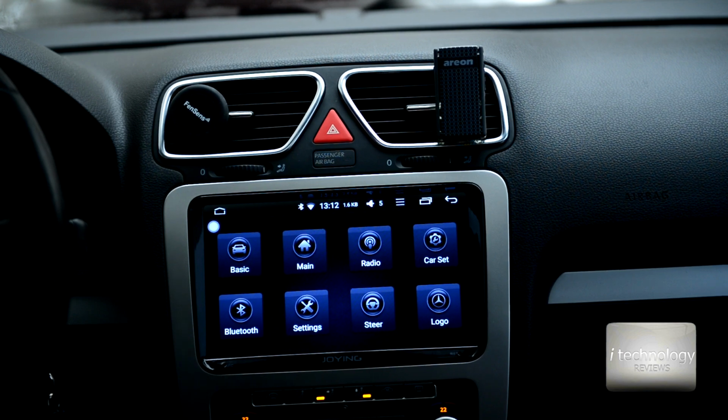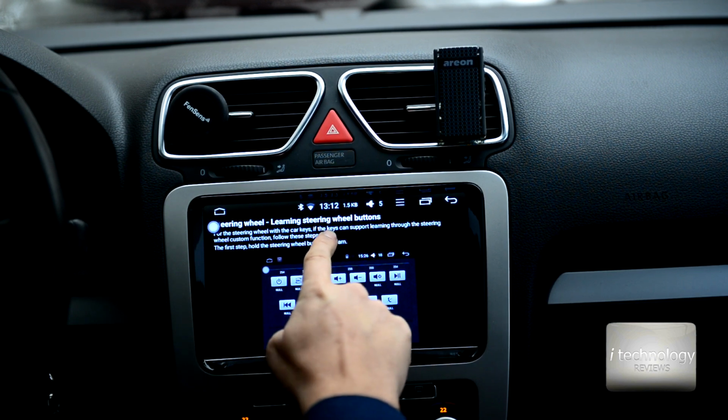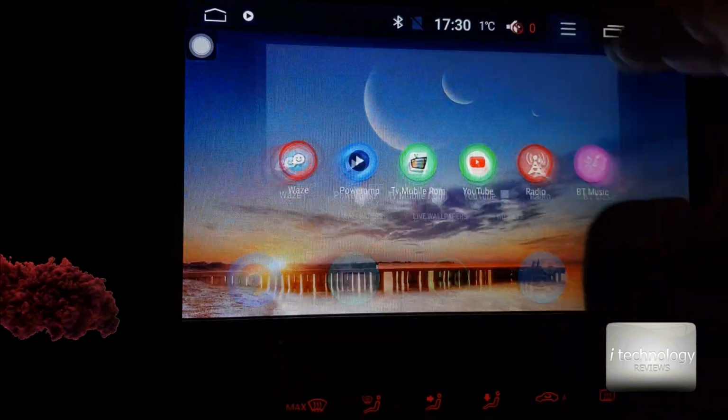You have some instructions, and I'm curious about the instruction for the steering wheel. Learning steering wheel buttons. For steering wheel with car keys, you can support. So after we made the update, guys, let's see how the navigation works.